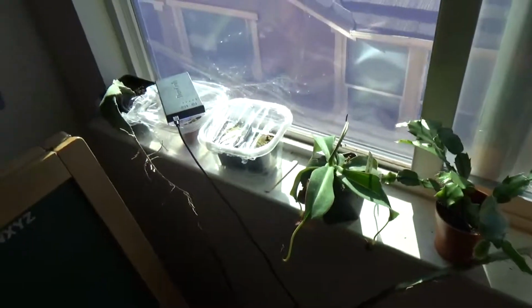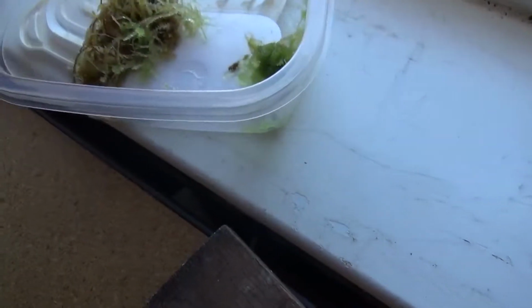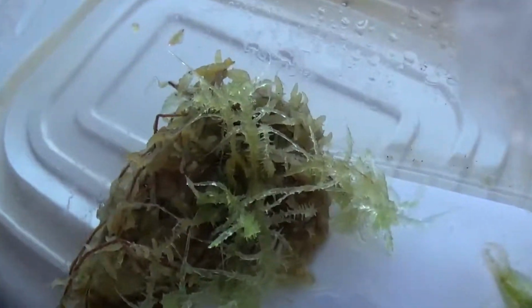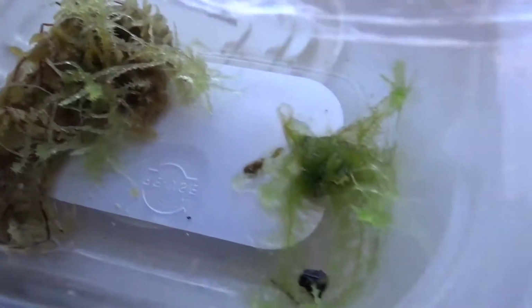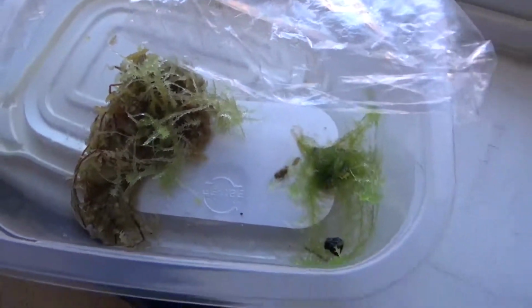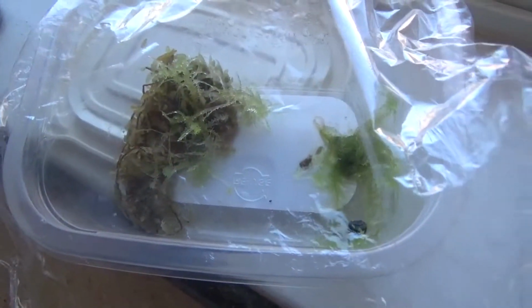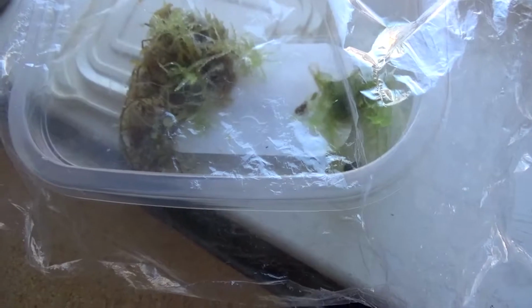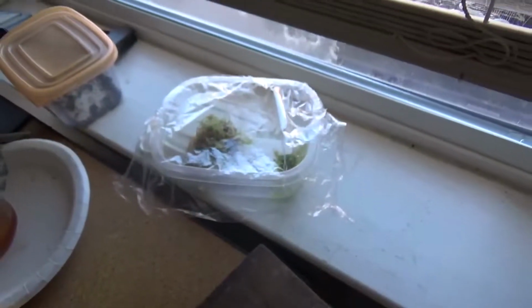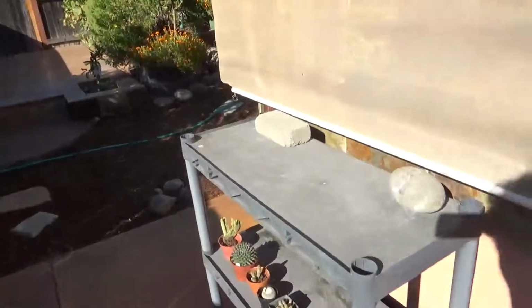So let's check up on the sphagnum. Alright, so the sphagnum moss, something weird's kind of happening to it. This moss right here is getting kind of pale. I don't know if it's dying from heat or lack of sunlight. This stuff over here isn't doing much, so it may be a moisture problem. I'll have to look into that, but so far it's doing okay. I don't think the sunlight was doing much, so with the artificial light, I'm going to move it over. That's why I moved it over to the Venus flytrap cutting. So there's the sphagnum.